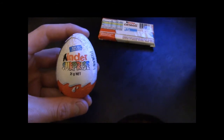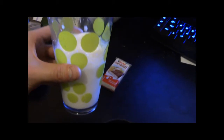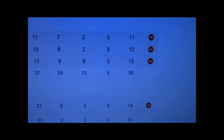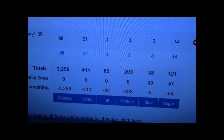I saved up some fat during the day so I could have some chocolate tonight, so I'm going to show you what I treat myself with when I've got a few macros to play with. So here it is guys, I'm going to have a Kinder Surprise. I'll also have one of these. This is like an Italian chocolate, Kinder Cereali. It's like chocolate with oat puffs in it. And I like washing down chocolate with just some milk, so it's just some more full cream milk, and that is going to get us a total of 37 grams of carbs, 24 grams of fat, and 12 grams of protein with no fiber. So for the day, 411 grams of carbs, 82 grams of fat, 203 grams of protein, 38 grams of fiber. So I've hit pretty much every target.